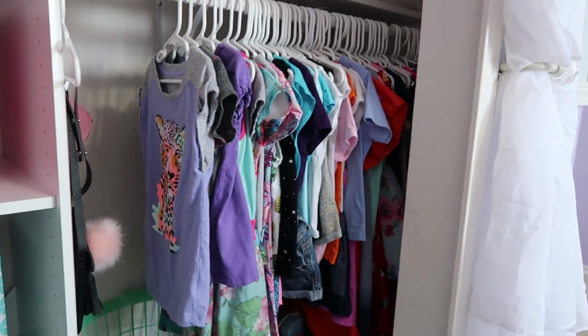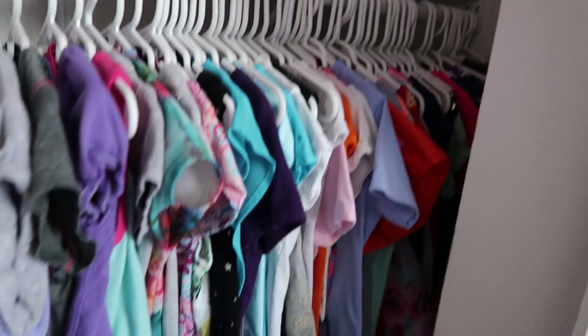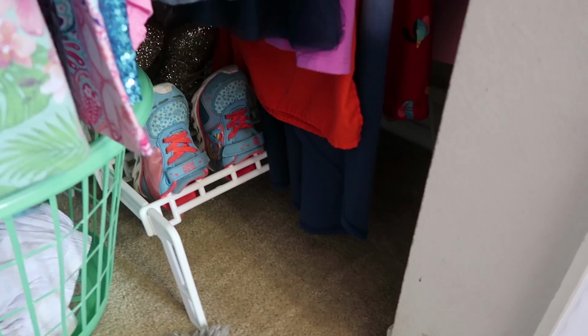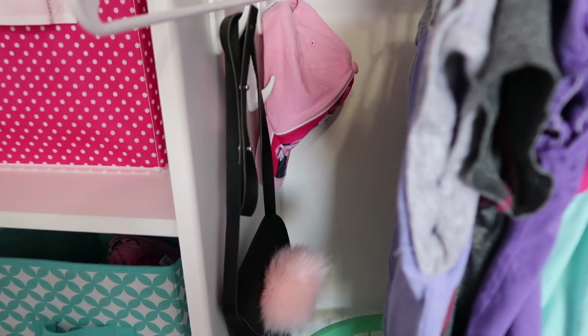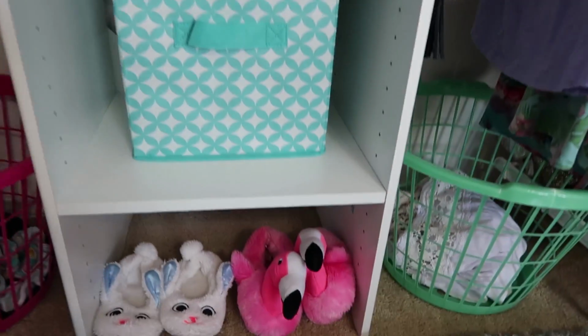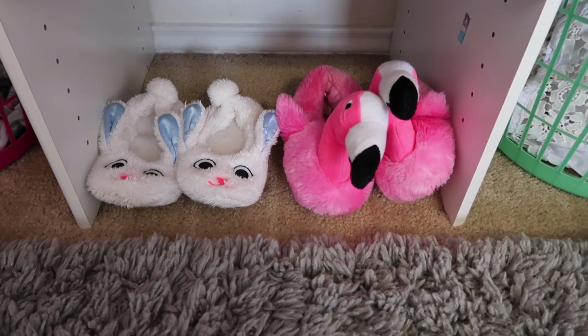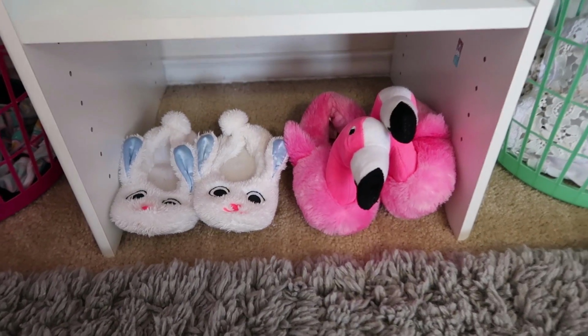So same exact thing on Rose's side. These are Rose's clothes that are hanging up. She's got her shoe rack down here with all of her shoes, her laundry basket for dirty clothes, and then she has the same 3 hooks on her side with a hat and one of her purses here. Then we'll start down here at the bottom. Those are their slippers that they wear. Pearl's is on her side and Rose is on her side.